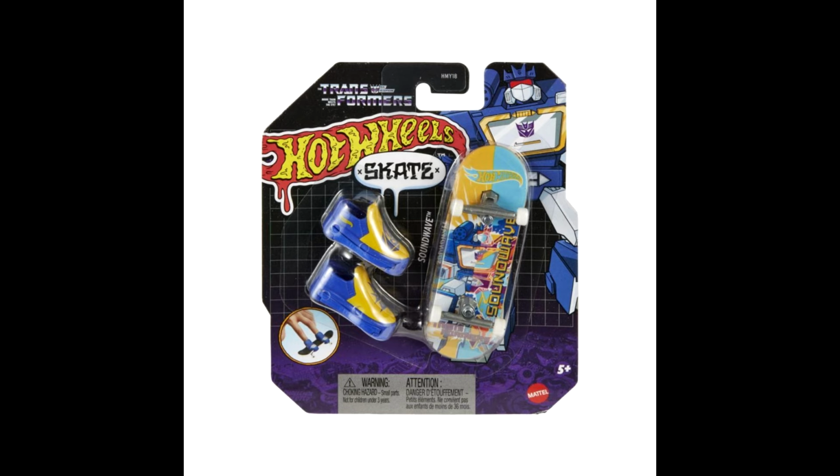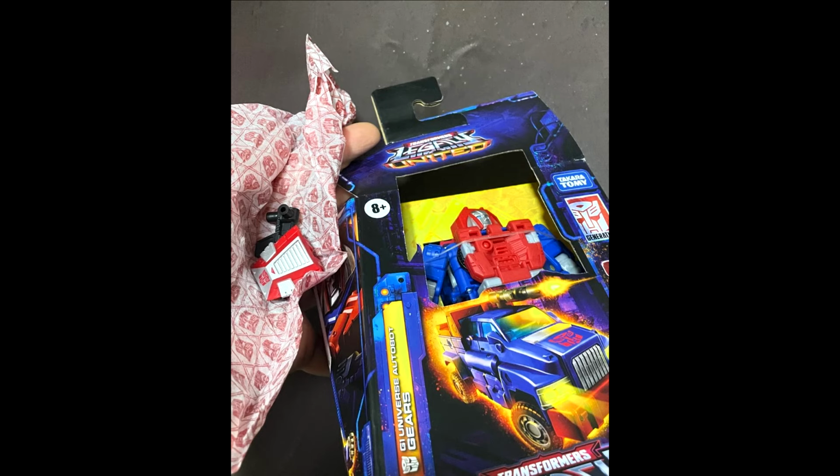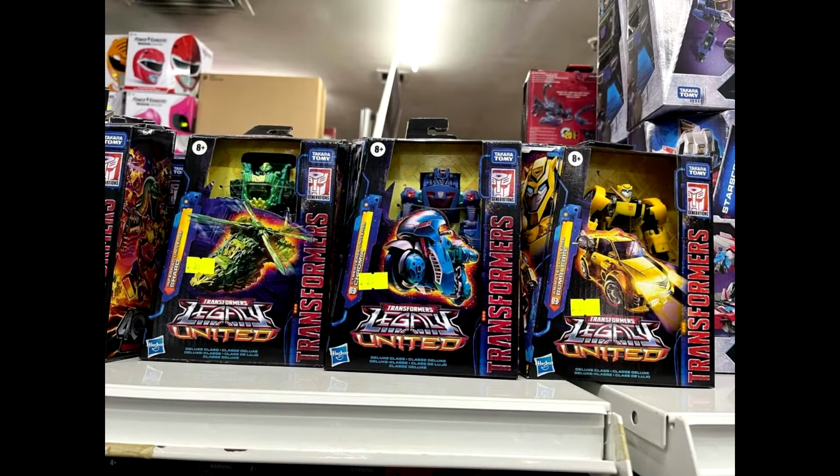All right, I was correct. Legacy United Wave Deluxe Gears, Chromia, and Shard was found in Singapore. And like I said, while you may think Gears looks incomplete in the package, the unpinned chest piece is in the paper bag with the accessories. So yeah, it's not stolen or anything like that. It's just one of the accessories. So that's pretty cool. Happy hunting.